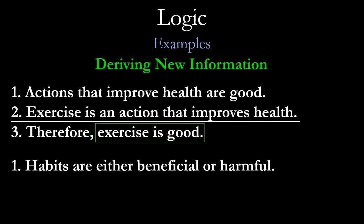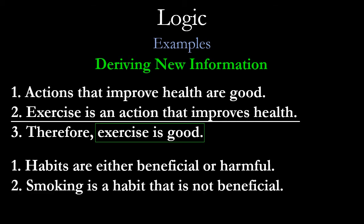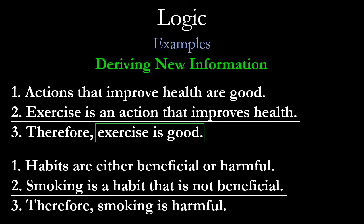I'm going to take another example. We could say habits are either beneficial or harmful, right? If that's the case, then we could also add smoking is a habit that is not beneficial. Now, of course, I know that there are lots of different ways of understanding this, but if we accept these two statements as given information, then from them, we can derive some new information, which is the conclusion, therefore, smoking is harmful. And I hope you see how this third item comes from the first two premises. Habits are either beneficial or harmful. Well, smoking is a habit that is not beneficial. Well, then, smoking must be a habit that is harmful. Okay? These are a couple of examples of deriving new information from given information using logic.